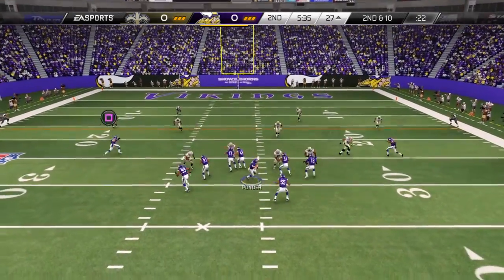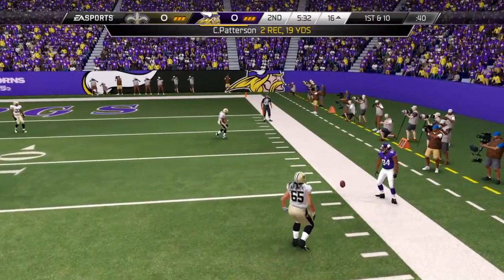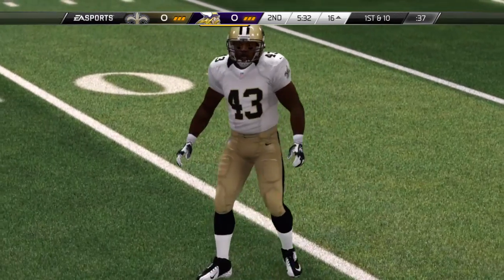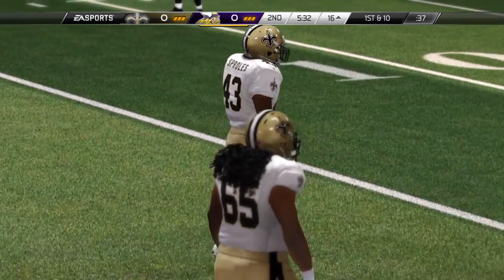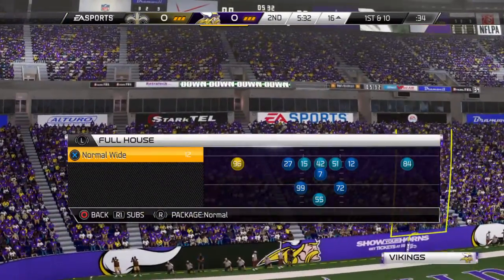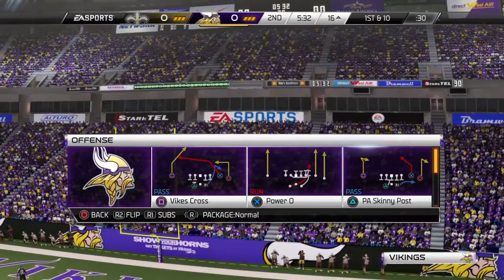Robeson's out wide on the left. Throws to the right. Runs out of bounds. Good job by the offense. Another first down. The defense absolutely is getting tired. And when you get tired, you make mistakes.